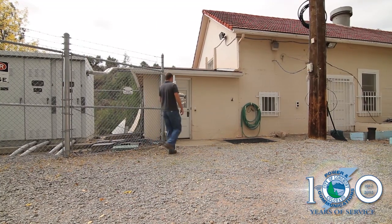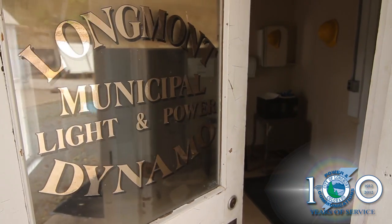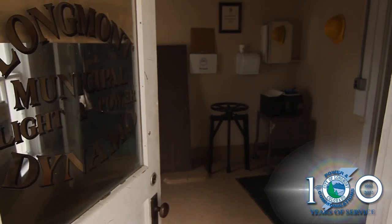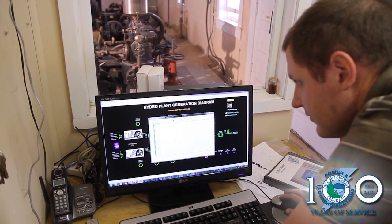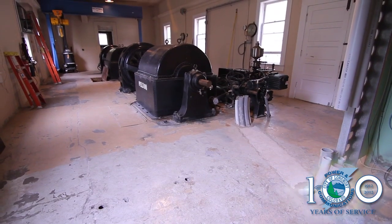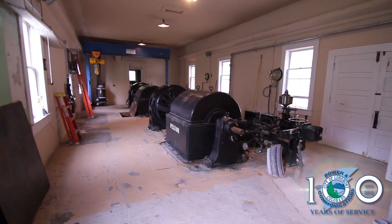Inside the plant, there's 2 basic areas. There's a general office or operators area that's closed off from the rest of the plant, and that was to provide some comfort and noise isolation for the operators. Inside the plant itself, both turbines and generators. There's 2 electrical generators and 2 turbines.